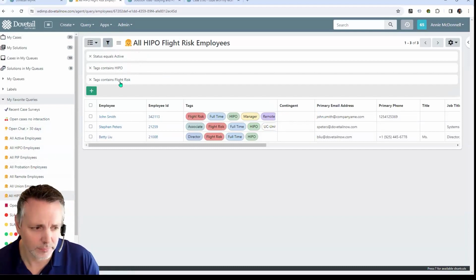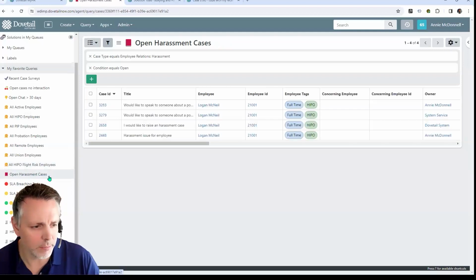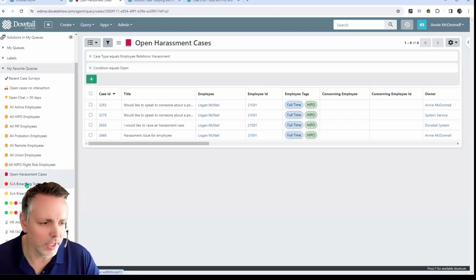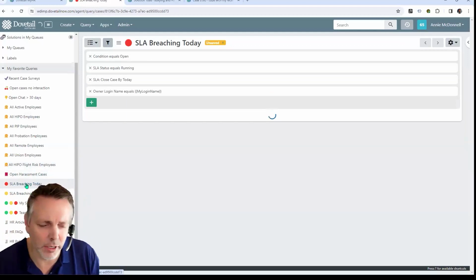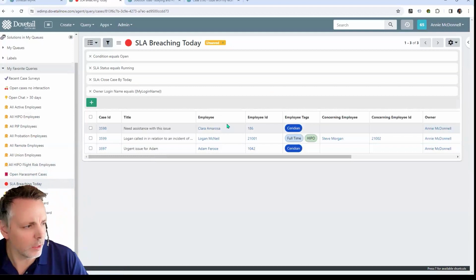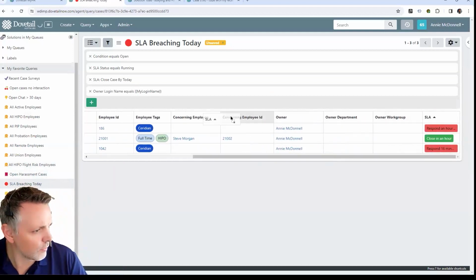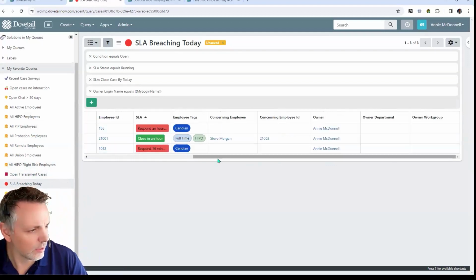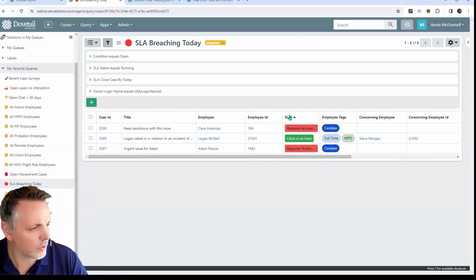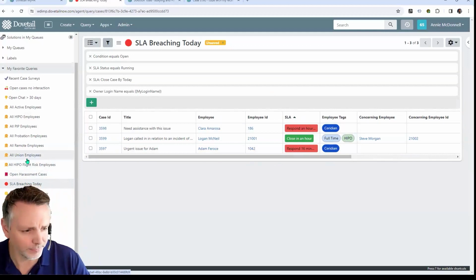Okay, some other things I can do is quickly drill into any open harassment cases that are breaching today. So the service level agreement module in Dovetail allows you to see all the cases that I currently own that are breaching today. I can even, let's move that SLA column over here just to show you what else you can do. You can then also sort the cases by the amount of SLA time remaining, and you can choose to go top down or bottom up.